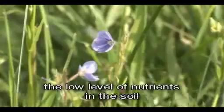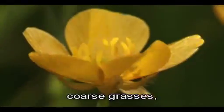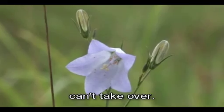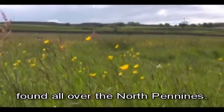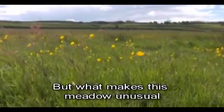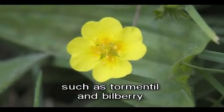In this case, the low level of nutrients in the soil means that the undesirable neighbors, coarse grasses, can't take over. So this meadow is a bit like the meadows you find all over the North Pennines. But what makes this meadow unusual is the presence of more acid-loving plants such as tormentil and bilberry.